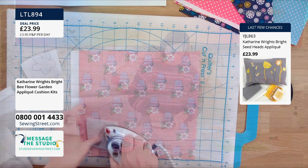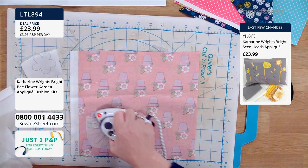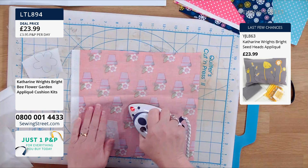I mean, again, I've done a particular layout, but because you've got lots of extra, if you want to do more flowers, or you want to leave a bit of it out, because there's one bit you like better than the others, then you can.